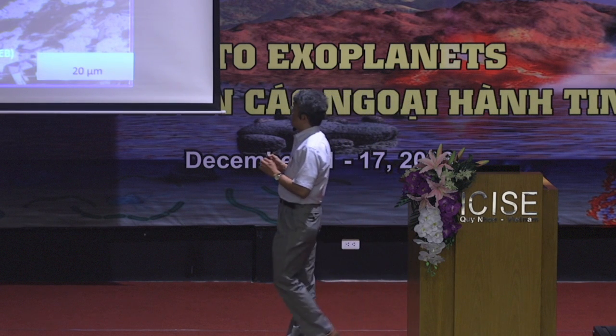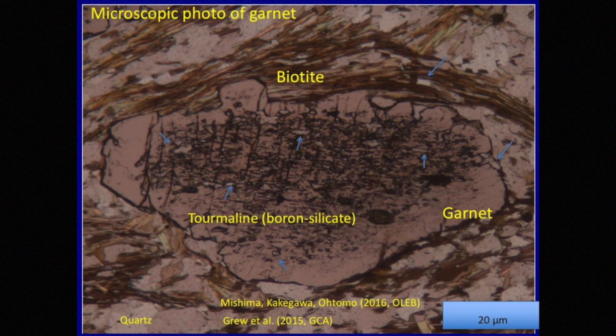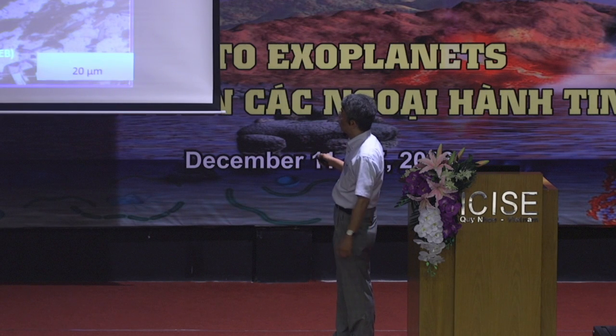This slide shows microscopic photo of garnet, actually the microscopic photo of thin section of the previous rocks. And this is the garnet crystal. This is surrounded by biotite and also quartz. And if you see the inside of garnet, this is very dirty, and they contain lots of inclusions. And those, for instance, this or this or this and this, those ones, all of them are tourmaline. This garnet is full of tourmaline. In other words, this garnet is full of boron.